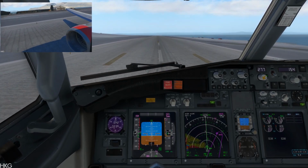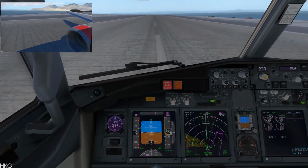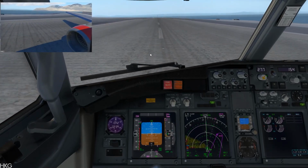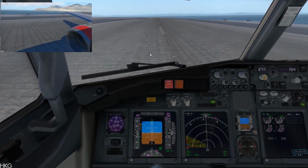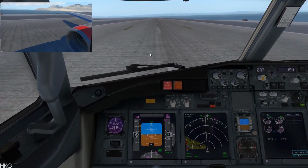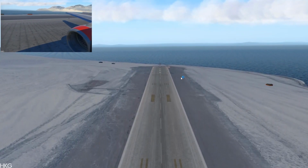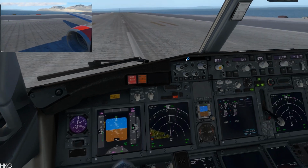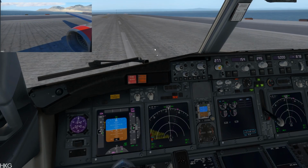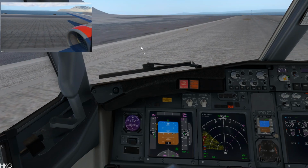Hold it up, let's hold it. Close in a bit, there we go. Spoilers up and reverse. 60 knots. Add a reverse. Yeah, we'll just spin around the middle of the runway. Auto-brake can be disarmed. Reverse is stowed, stopping is assured. I can spin around just here.